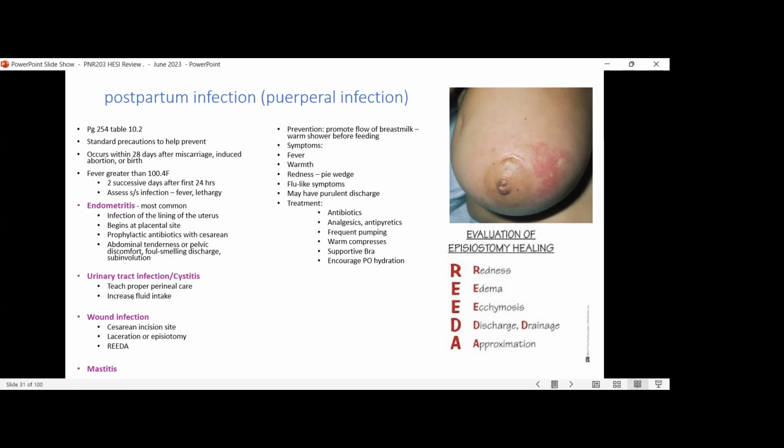A wound infection can happen with a C-section, or in a patient who has a laceration or an episiotomy. So when you're looking at the episiotomy, you're going to evaluate it, okay? Remember REEDA, R-E-E-D-A, I put it here for you. You're looking at redness, edema, ecchymosis, which is your bruising, and discharge or drainage, okay? You don't want any drainage coming out of an episiotomy.